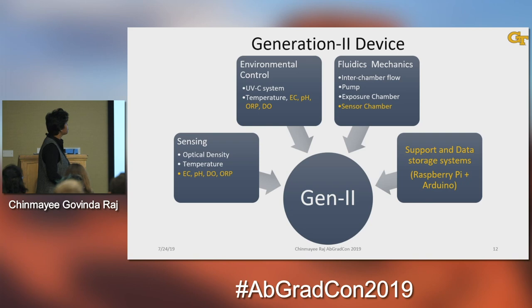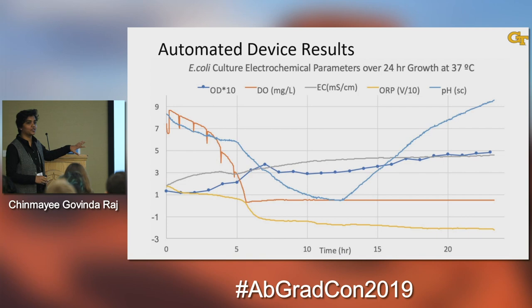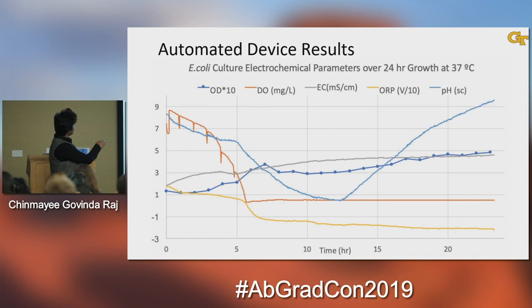And this is important data for two reasons. One, it showed that I was awake for 24 hours. And also, this was the data that proved to my advisor that I'm capable of graduating. So the optical density data was collected over 24 hours. Every hour, I had to collect samples and put them through an optical density sensor and record the optical density. Dissolved oxygen is the most interesting part here.